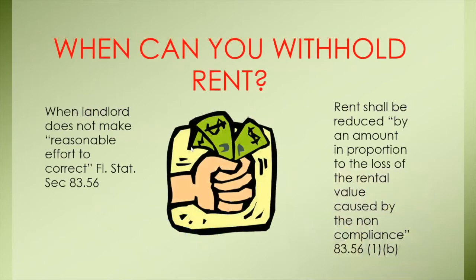When can you withhold rent? The statute provides that you can withhold rent when the landlord does not make reasonable efforts to correct. That's under Florida statute section 83.56. Reasonable efforts would be on a case-by-case basis, depending on the kind of repair that you're requesting, depending on how long it takes, whether the landlord has sent someone in and that person can't finish the job within 7 days. It all depends.